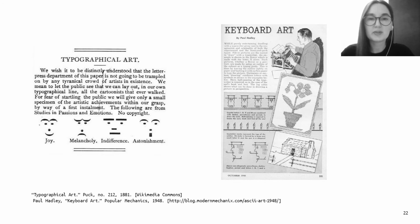Interestingly, the first emoticons appeared long before mankind was able to send electronic messages. The first use of the emoticon is related to the article Typographical Art, which was published in 1881 and illustrated with 4 pictograms, symbolizing melancholy, indifference, surprise, and joy. Text art also existed before the era of personal computers. For example, in the 1948 article Keyboard Art, Paul Hadley provided a creative masterclass on creating your own emoticons using a usual typewriter.